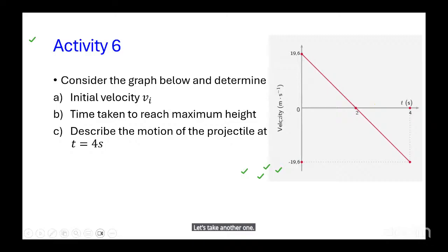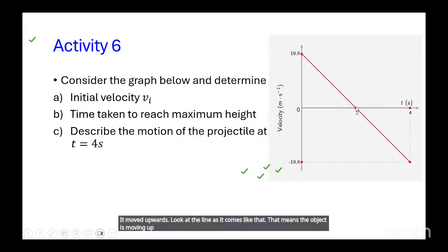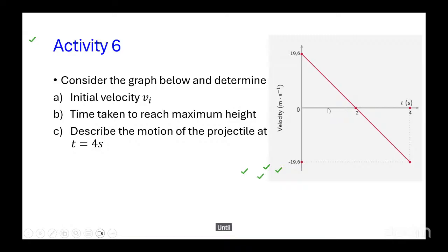Here we have a velocity time graph. This moved, it started at 19.6. Do you see that the initial velocity is 19.6? It moved upwards. Look at the line as it comes like that. That means the object is moving upward until the velocity is 0. What happens when the velocity is 0? It is at maximum height. So here at 2 seconds is the maximum height.